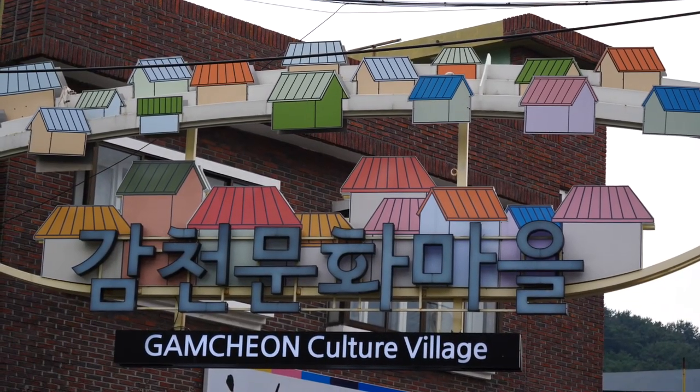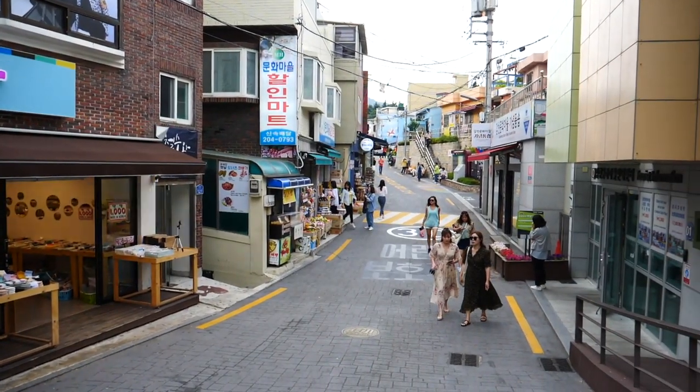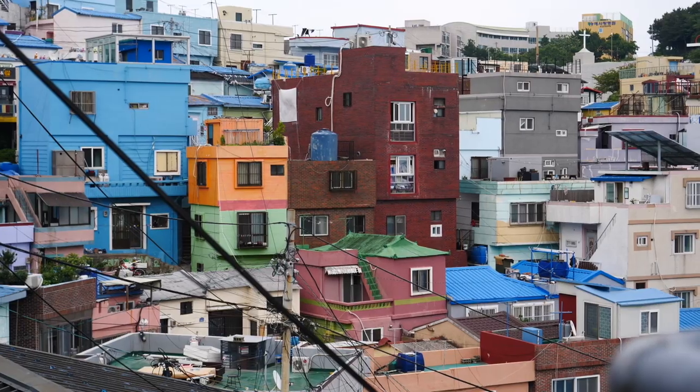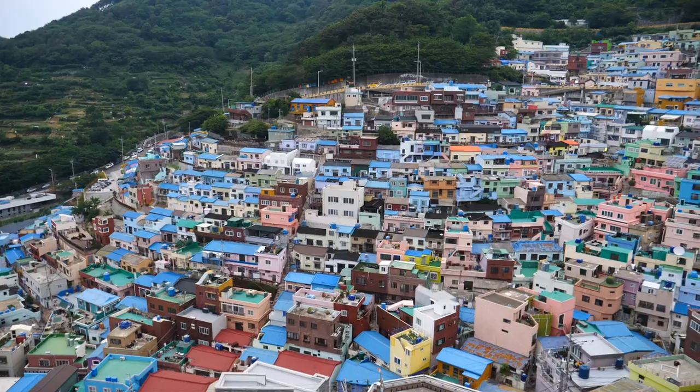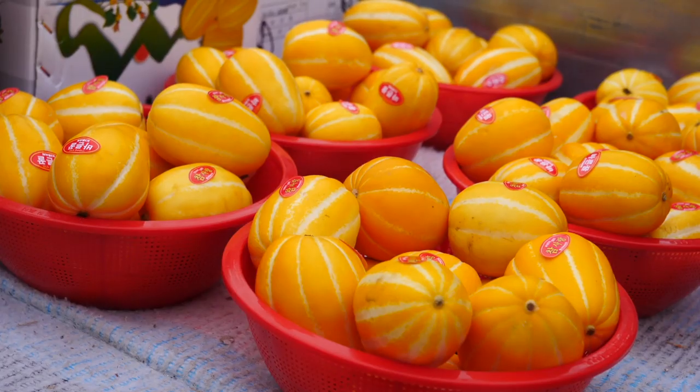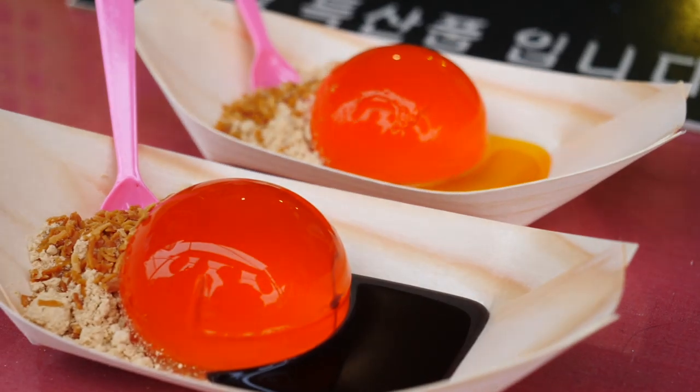And right now we are going to explore Gamcheon Cultural Village, an iconic spot here in Busan. If you can imagine this hill with these really colorful houses, they call it the Machu Picchu of Busan, which is a kind of funny nickname. To me, it reminds me of Valparaiso in Chile, a very colorful area. Our plan is we're gonna wander around, show you the views, show you the colorful houses, but the real reason we're here is to eat Korean street food as well. So we're gonna be chowing down on delicious Korean street food here in Busan.